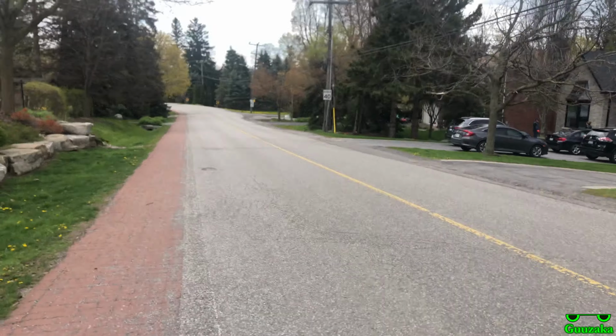So I'm taking a look at the maps, and it seems like this is probably the right road. Though, I don't think I can recall actually seeing a park on the way. I don't know, I'll find out when I get to the end of this road. If I don't see it, then I'll just have to turn back around.